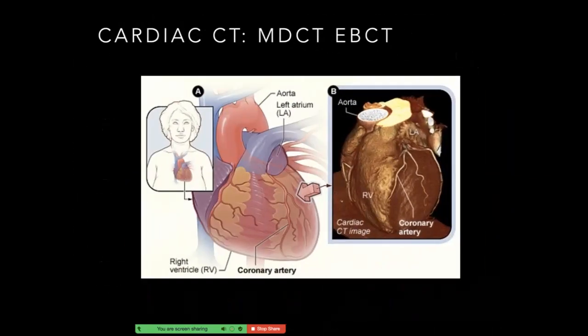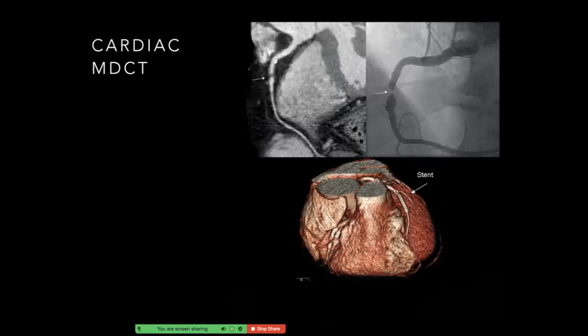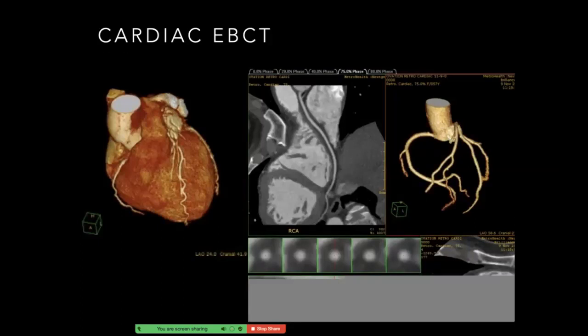Now, there are two types of cardiac CT, your MDCT or multiple beam CT scan, or electron beam CT scan. In terms of using CT scan for calcium scoring, EBCT is useful. However, there is less spatial resolution of the images for the EBCT. MDCT has a better view and a better appreciation of the cardiac structures that you see in CT scan. So this is a typical example of cardiac MDCT wherein you can look at the coronary stenosis on angiogram, and you can actually see it there on CT, and also a stent that was placed was also seen during the interrogation. Now, EBCT, as I've said, is good for calcium scoring.